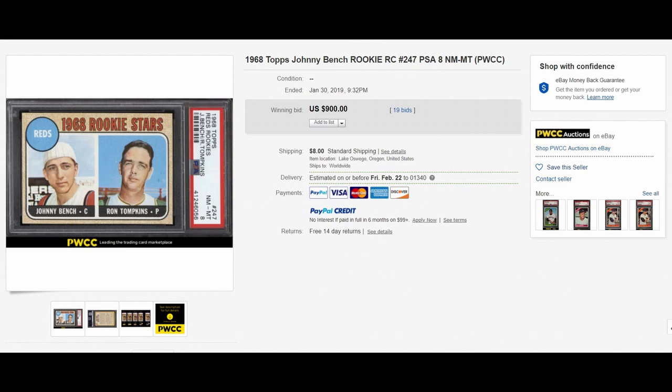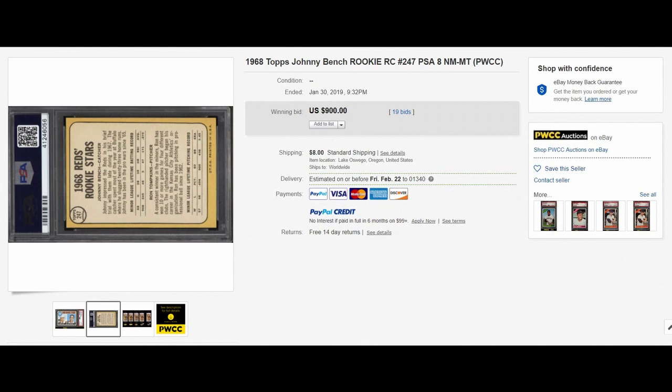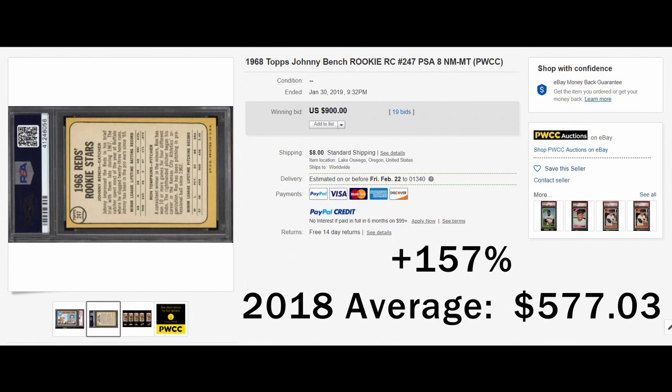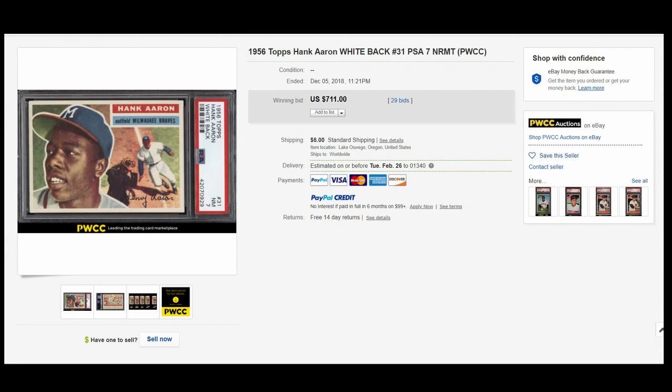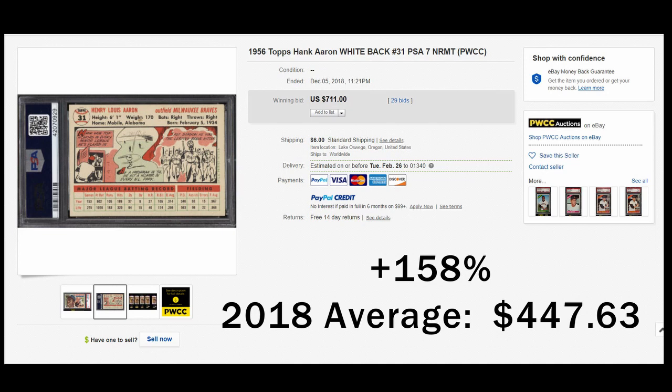Next, we have this 1968 Bench rookie in a PSA 8 that sold for $900 in January. In all of 2018, Bench rookies in a PSA 8 sold for an average of $577. This card has great eye appeal, but does that completely explain why it sold for 57% more than the average sale price? Here's a 1956 Hank Aaron in a PSA 7 that sold for $711 recently. That's 58% higher than what the average card was going for in 2018.